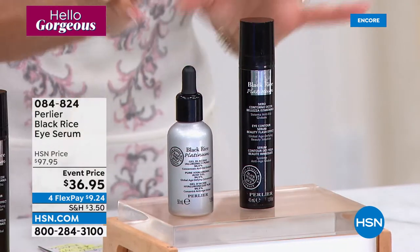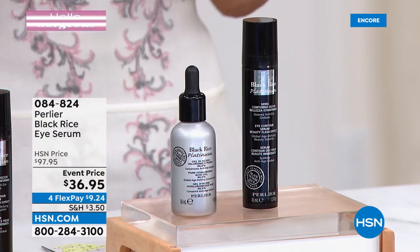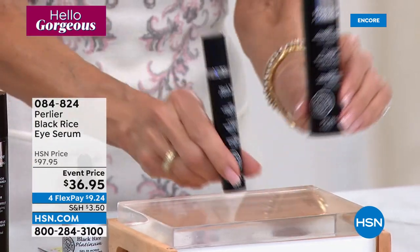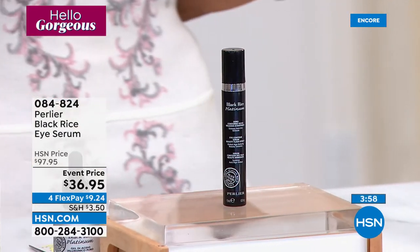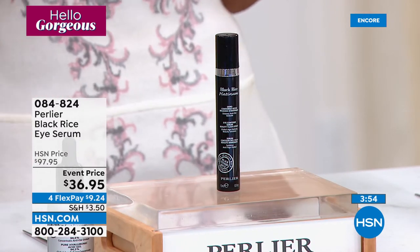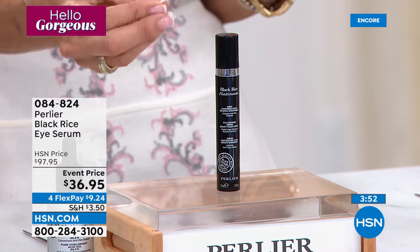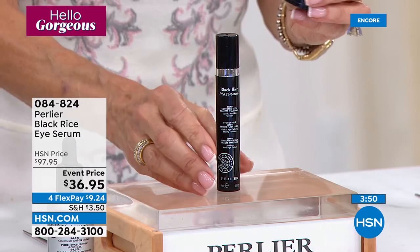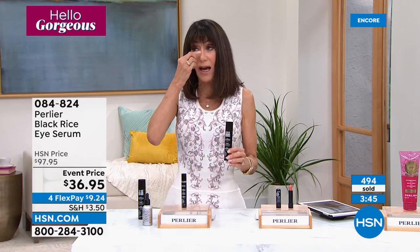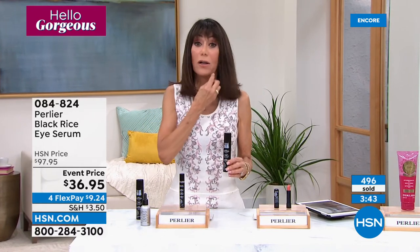But we're staying in this incredible black rice family. And this eye, again, remember, that's the regular size. It's so funny when I look at it, and don't think that that is a sample. That is full size. That's a full half ounce. And I have the same thing, because I'm thin, I think, but my eyes are very, very, very hollowed.